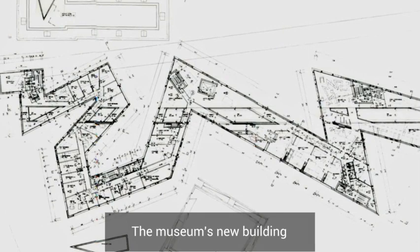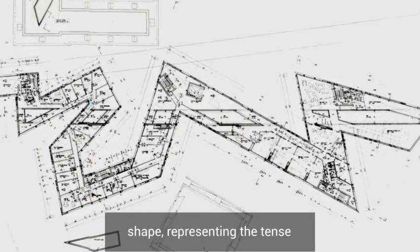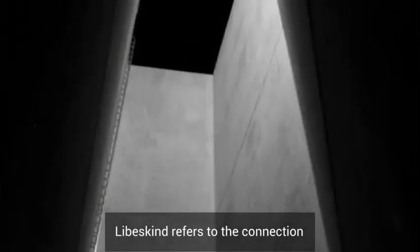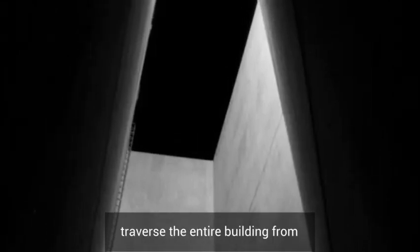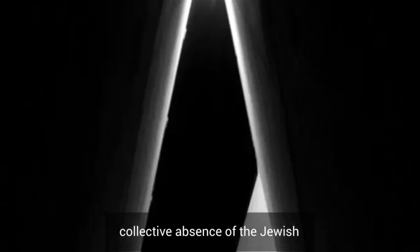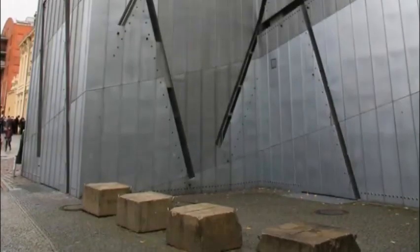The museum's new building resembles lightning in its exterior shape, representing the tense periods the Jewish people experienced in German history. Libeskind refers to the connection points between these sharp lines as voids, which vertically traverse the entire building from top to bottom, similarly to what we call an atrium, symbolizing the collective absence of the Jewish people in German society. They can be seen only through windows, as people cannot physically go outside.